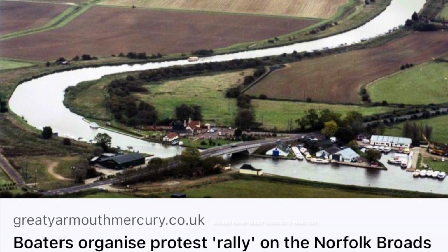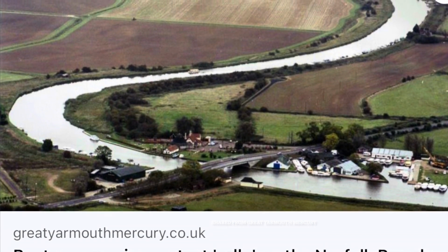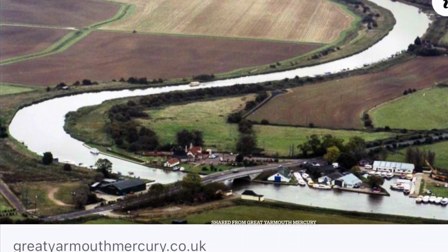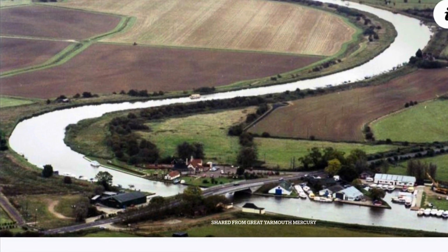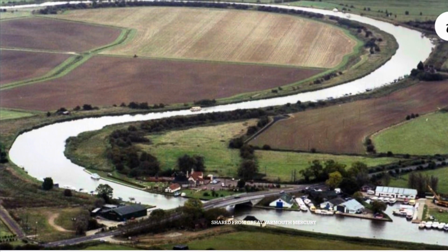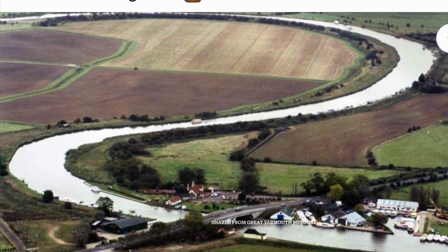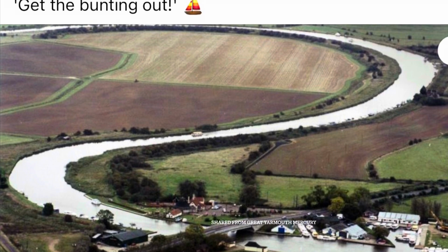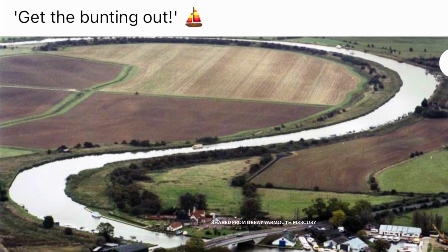Boaters are holding a protest rally on the Norfolk Broads to highlight what they say is a lack of funding for the waterways. The Broad Society is organising the demonstration at Acle Bridge on May the 5th at 2 p.m. As always, further details about this story and the link to the newspaper article can be found in the write-up that goes with this video. All the other stories covered, their links will be there as well.